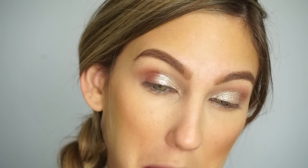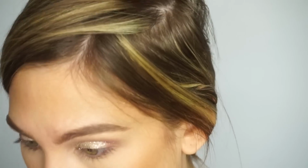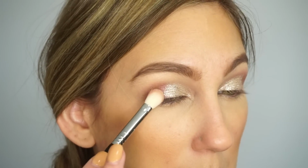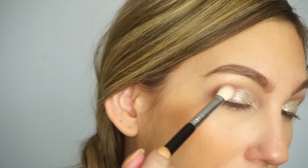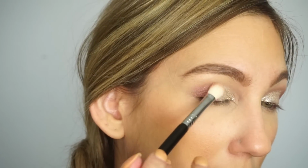Okay, so there is the glitter, and I think that looks pretty beautiful. I'm pretty happy with that. So again, I'm just gonna grab out a blending brush. There's one. And just kind of softly try to tap around here and give it a nice little diffused look with that matte and that shimmer shade, and then blending it into the glitter.